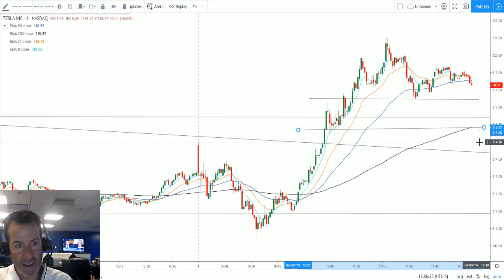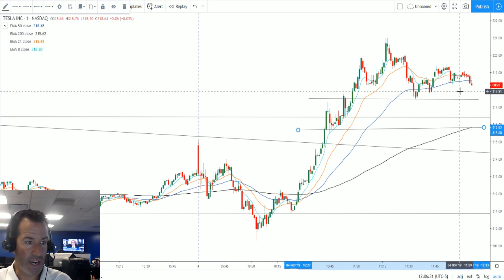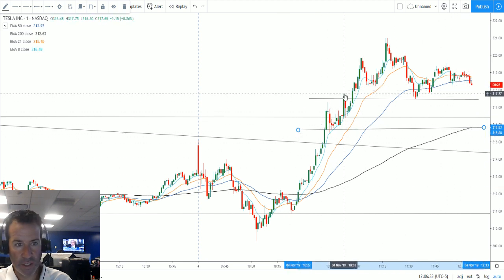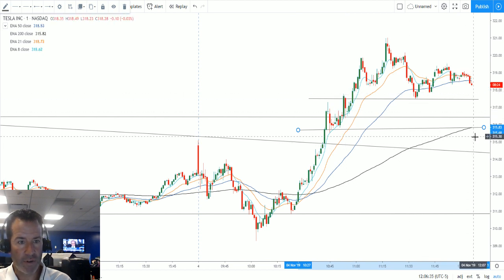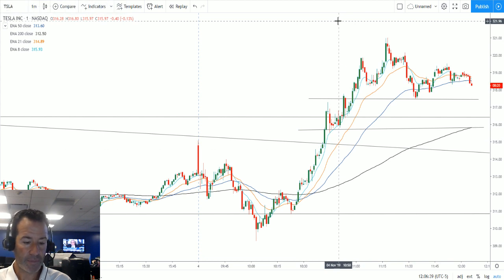And I even gave it more room. I gave it to like 314 and change, because there's a lot of time between now and then, and I also traded it a few times. I made some good money along the way, so I figured I'd give myself a little bit more room on the stop, which is 314 and change.